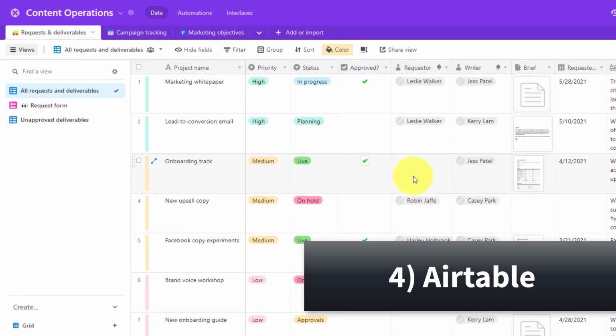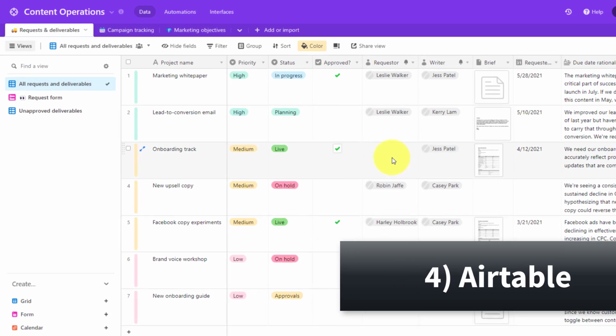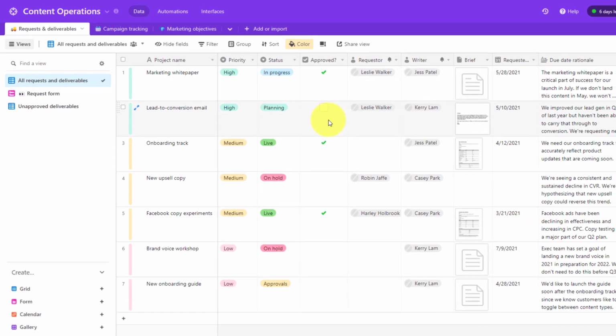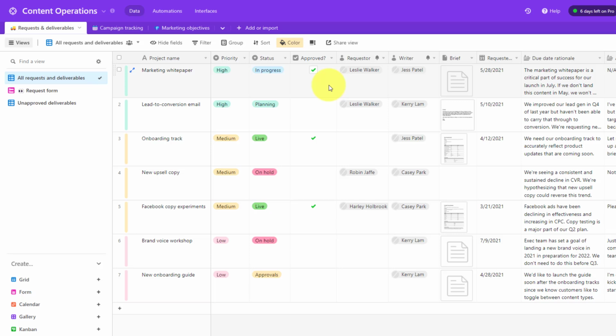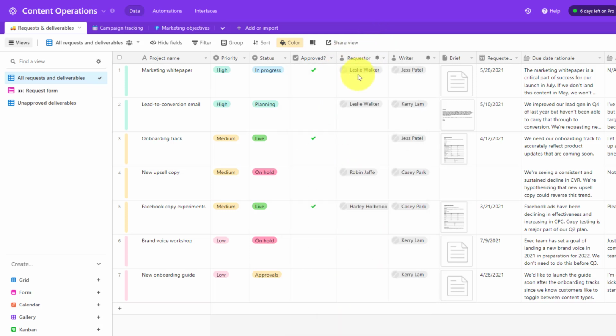Number 4, Airtable. If you like the comfort of a database or a spreadsheet style format, then Airtable may be a better solution for you. Although Notion does give us a simple database, with Airtable we have a lot more flexibility when it comes to filtering and grouping and sorting our pieces of information. It also makes it super easy and super quick for us to apply labels or to apply defaults when we are managing our tasks or managing our work.